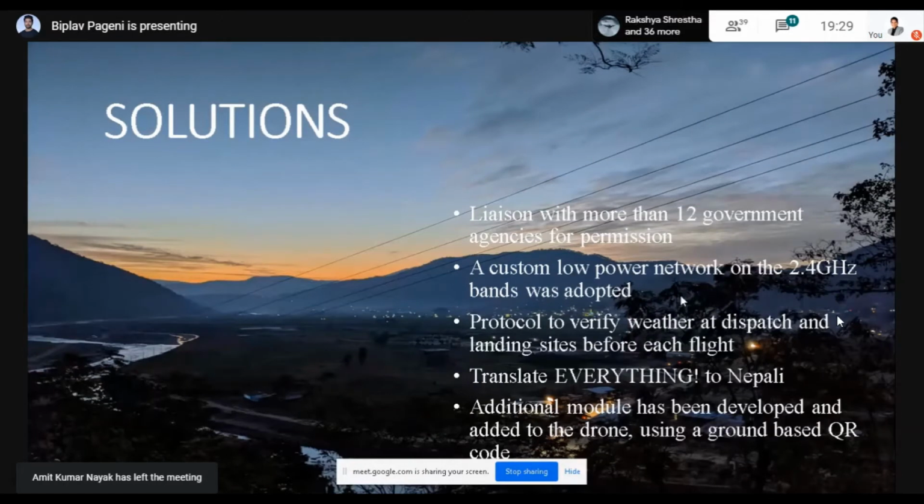A simple step-by-step user interface translated into the Nepali language was developed to aid the ease of operations for the non-technical staff. For the landing accuracy, an additional module was developed and added to the drone using a ground-based QR code mapped at the landing site in order to enhance its positioning capacity during the landing process. Overall, we were able to make the drone autonomous, simple to use, reliable, and affordable to operate.